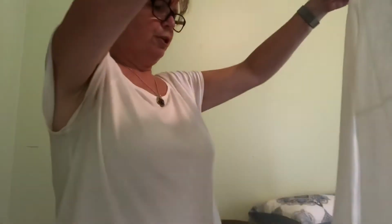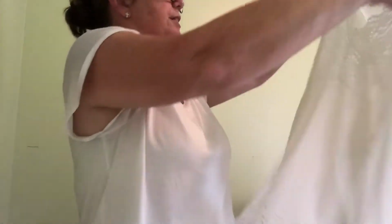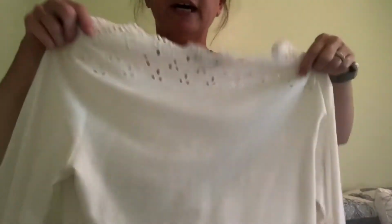And it is in perfect condition. There is not a stain, not a spot to be found. And it surprised me because I thought, oh, this isn't going to be worth anything. And I was wrong. They're selling for right around $15 too.